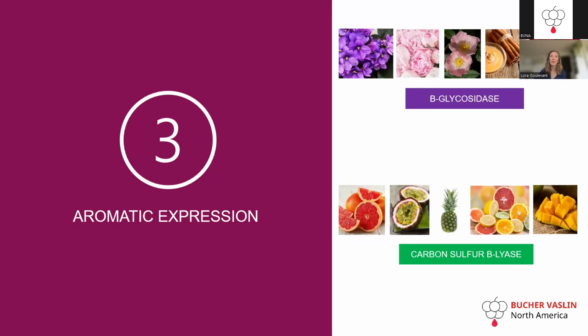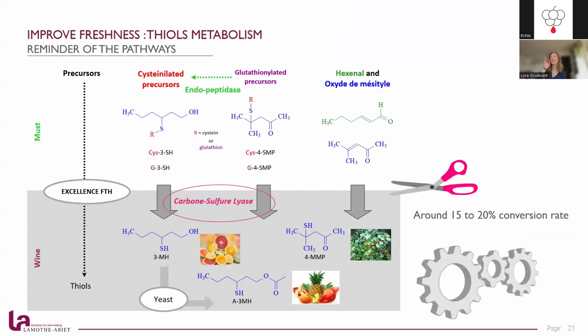blackcurrant bud, but also BMT is a thiol responsible for more minerality, let's say flinty aromas. So first, let's look at the thiol metabolism and remind the pathways.